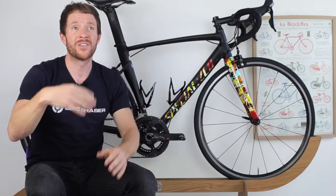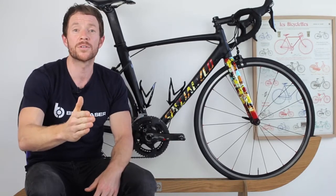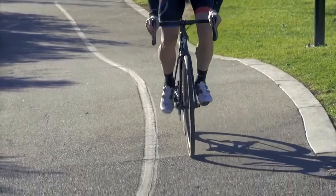So comparing these group sets, there are 4 call outs that I like to make. Number 1, obviously the group set on the S-Works is lighter, about 500 grams or 1.1 pounds, which is pretty significant. Once again, responsiveness and hill climbing, you're going to feel it.